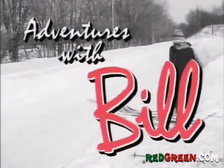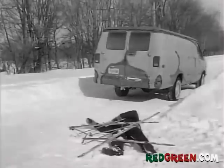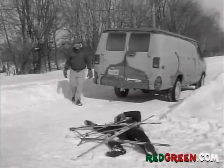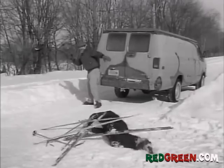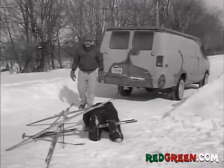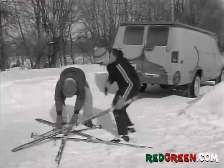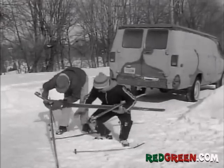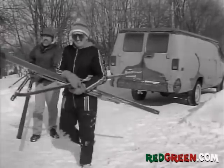Winter adventures with Bill today, so I drove over there and, whoops. I want to drive close to the curb, I thought. And what is that? Oh, I think there's one more ski to come yet. There it is. Now, Bill wanted to try some downhill skiing, and he had gotten all the equipment together, and actually two of the skis were mine, so I picked them up, and he had the pole. And it was a good day to just get out.